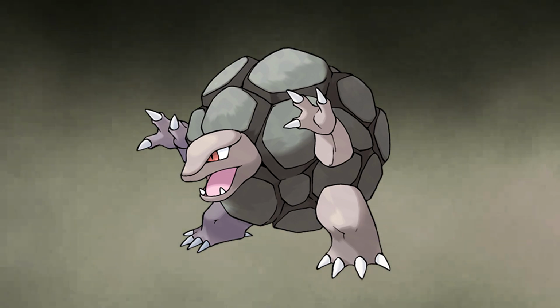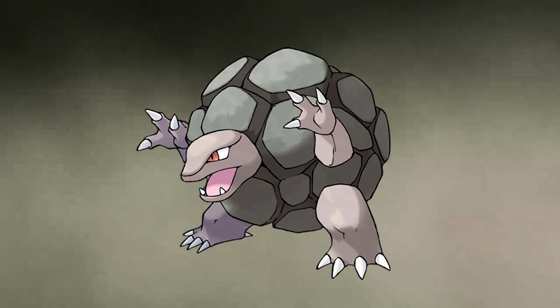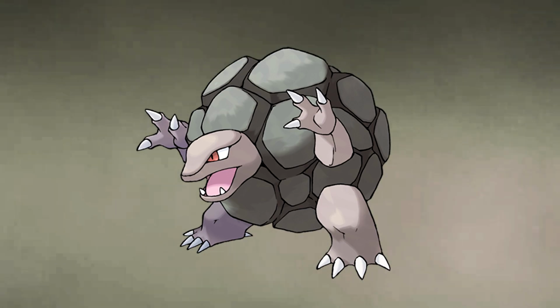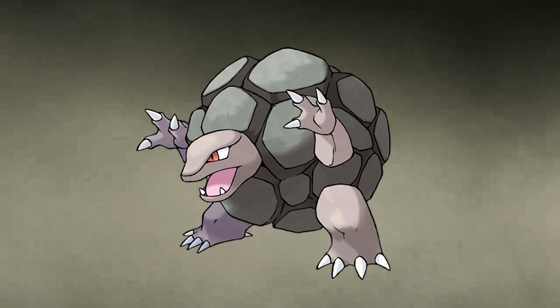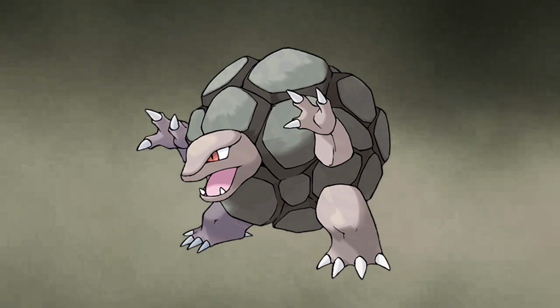Pokemon Legends Arceus. The rock-like shell is shed each year. The cast-off shell then crumbles, reverting to a mass of soil, which can be spread across fields to promote crop growth.